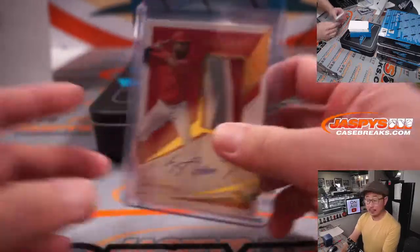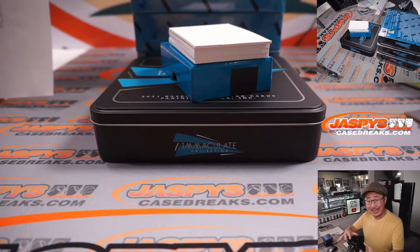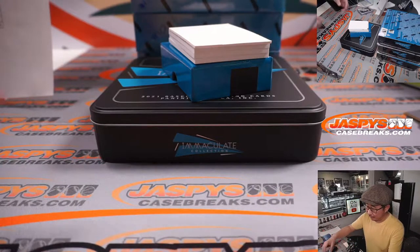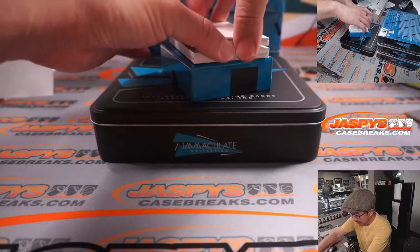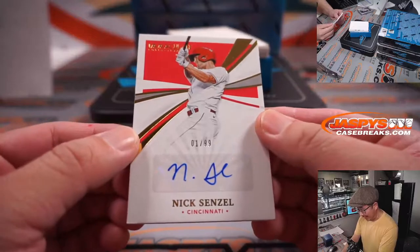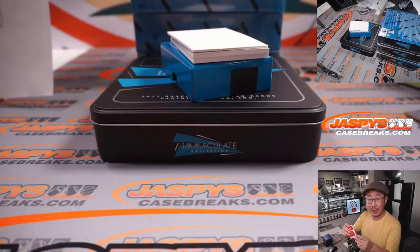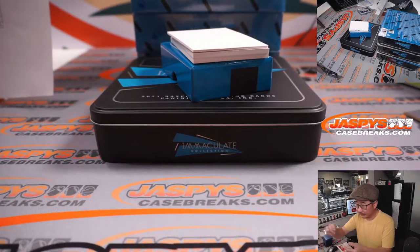So, again, if you're not familiar with the random number blocks, Alan would get 9 out of whatever, 19 out of whatever, 29, 39, 49, 59, 69, 79, 89. Gets a whole block of numbers. We got 1 out of 99, Nick Senzel. Reds are picked up straight up by Patrick. That'll go to you, Patrick.